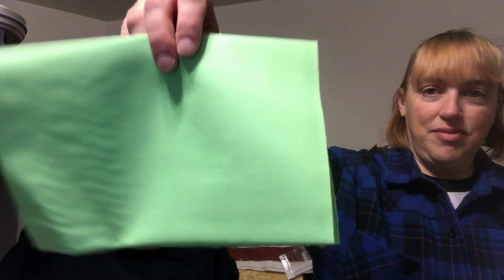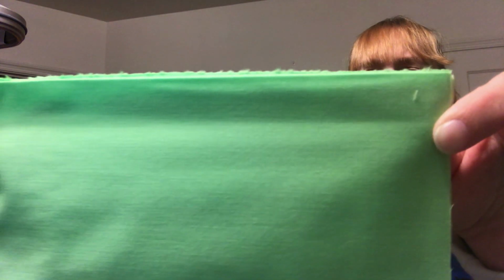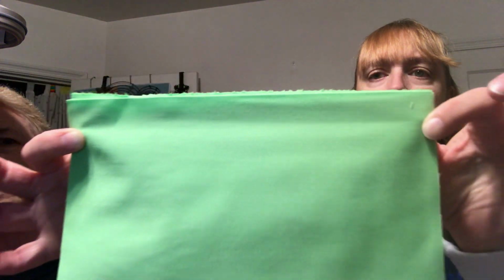Does it say anywhere what color it is? I didn't say what color it is. Sorry. That's almost a lime green type of. Yeah, I like that green. Now see, when I put it in the camera, though, it looks blue, but it's not. It's green. Well, just back it up a little bit.